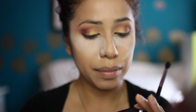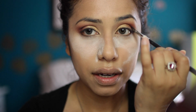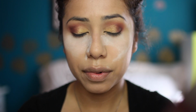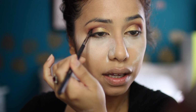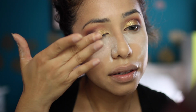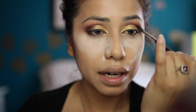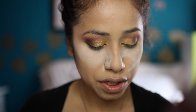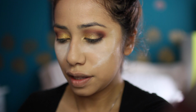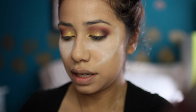Putting a little bit of black truffle in the outer part, just to darken it up a little bit. Usually these pigments work a lot better with your fingers, so once we have that to our liking, I'm just going to go one more time over with Flamingo and really get that pink in there, because I don't want to lose any of the pink.